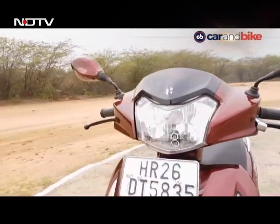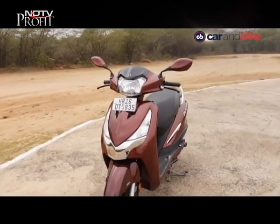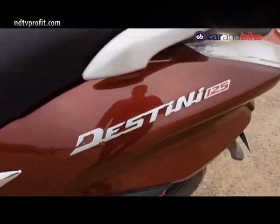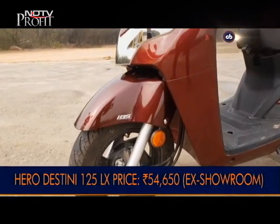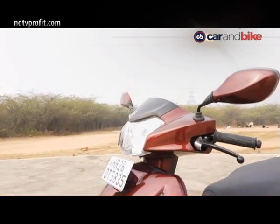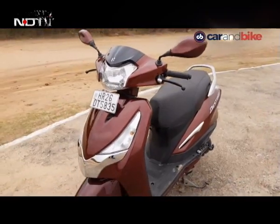But where the Hero scores is in its universal appeal. Every member of the family, regardless of age and sex, will find the Destini's design appealing. And at just over 54,000 rupees for the base LX version, it is also the most affordable 125cc scooter available in the market right now.